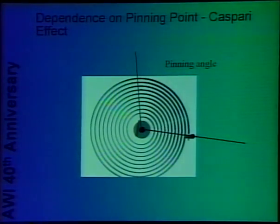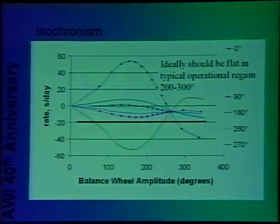Well, one thing that I was looking at, one of the biggest impacts, let's jump to it, of isochronism, which is basically keeping the same timing for high and low amplitudes of the balance as the mainspring runs down, is the angle between the pinning point and either the regulator pins or the stud. But you can think of all these simulations being free sprung, without regulator. And just to jump to that for a moment, you see there's a very high dependence on this, on the isochronism.